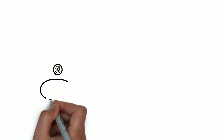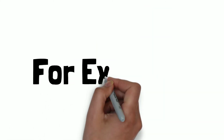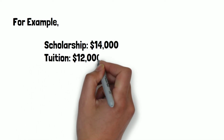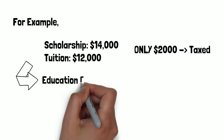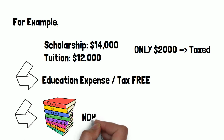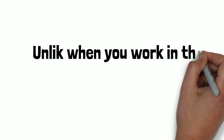If you receive a scholarship, know that some of your scholarship money may be taxed. For undergraduate international students, taxes will only be counted when the scholarship exceeds your tuition cost. For example, if you receive a $14,000 scholarship and the tuition you have to pay is $12,000, only $2,000 of the scholarship will be taxed. This is because tuition is considered an education expense and it is tax-free. Even if you pay the other $2,000 toward education expenses such as books, the non-tuition amount will still be taxed.